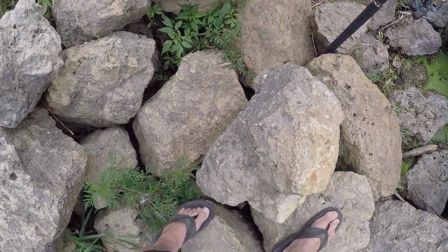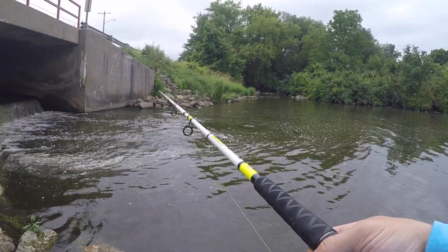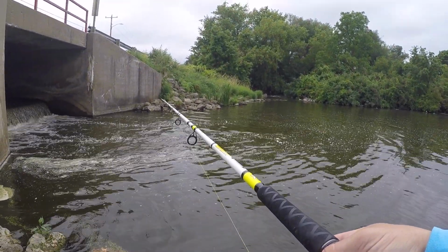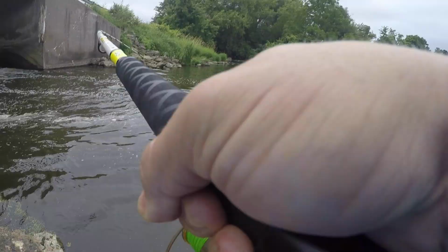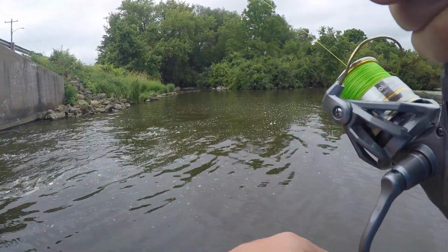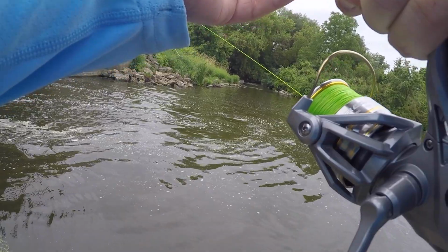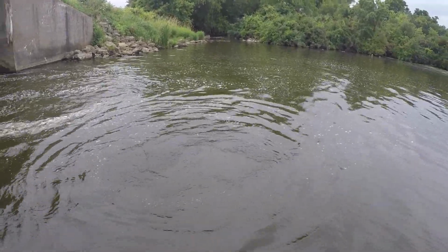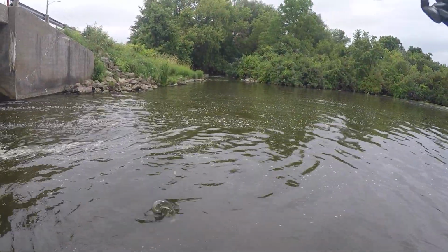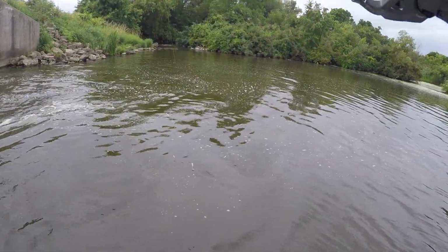Oh, he picked it up again. I got him that time. Woohoo! Oh, it doesn't feel small. Ooh, that's a big kitty. Can't resist the cut bait. Hey, this is the first cat I got on this rod. Good start.